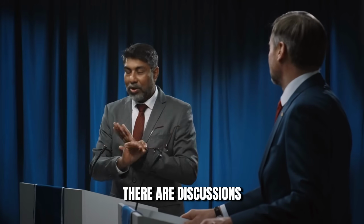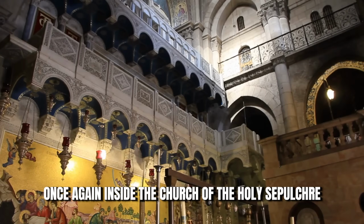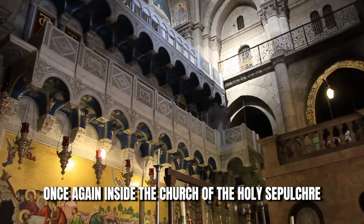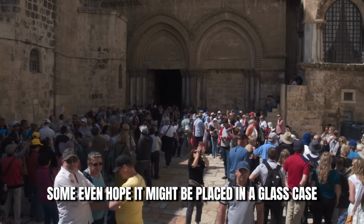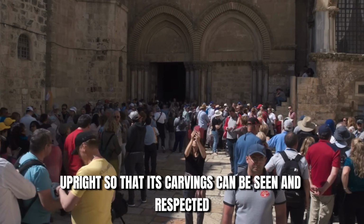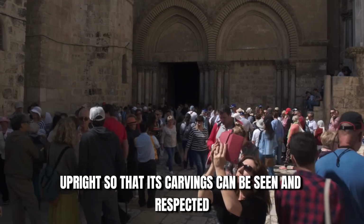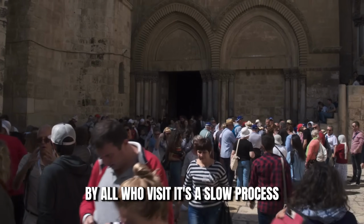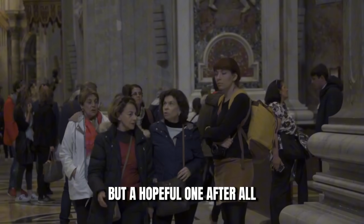The stone has now been carefully preserved and is being studied by experts from around the world. There are discussions about whether it should be given a place of honor once again inside the Church of the Holy Sepulchre. Some even hope it might be placed in a glass case, upright, so that its carvings can be seen and respected by all who visit. It's a slow process, but a hopeful one.